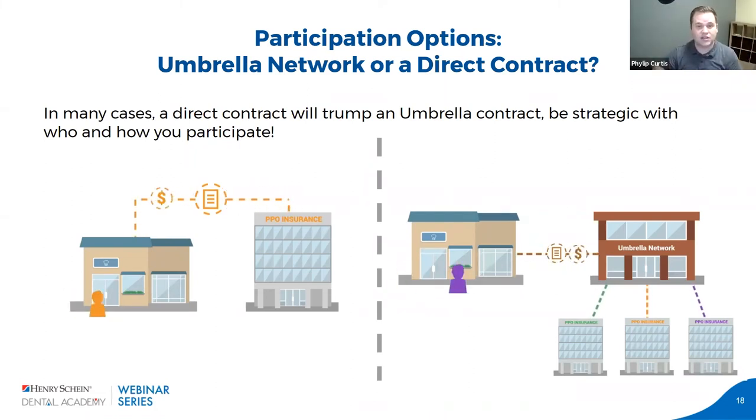So if you send in an application into Dentamax because you wanted Aetna to fall under Dentamax, but you also send in an application to Aetna, it doesn't matter if you ever fall in with Dentamax, Aetna is likely going to trump that because you've sent in a direct contract. So that's another thing to keep in mind, is you can't just find the option you want and then call them up and say, hey, make sure you pay me here. You have to make sure that you're not trumping or superseding arrangements by sending in a direct contract when you wanted to fall in network under an umbrella. Does that make sense? Hopefully that makes sense to everybody.